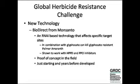It's also been shown to work with other modes of action such as HPPD and PPO, and I know they're also looking at ALS inhibitors. Right now, this technology is in its infancy. They've had a proof of concept in the field. It's just starting and it's years before it'll be developed, but if this technology works out, it promises to give us a new tool that is very, very specific.